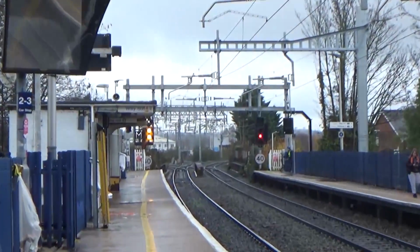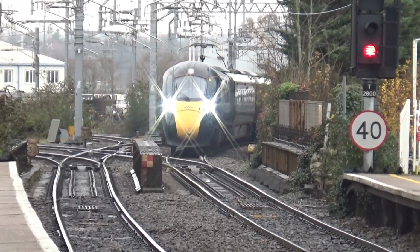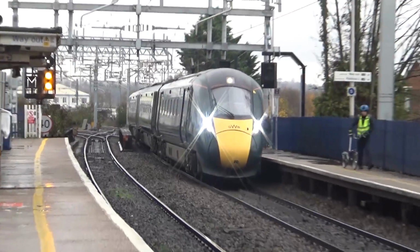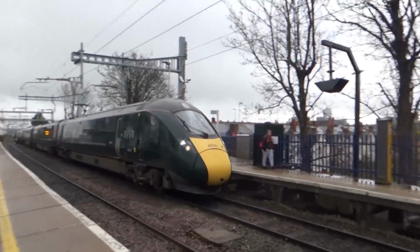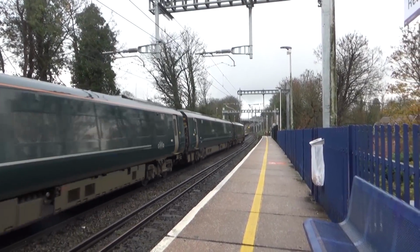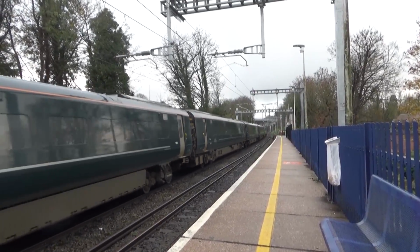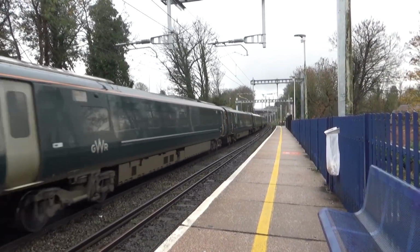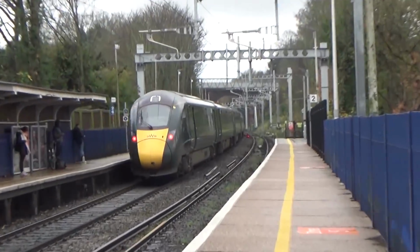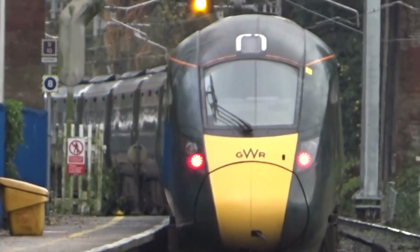well. Okay, next train to pass through now is going to be a Great Western Railway service from London Paddington to Taunton. It is 802 102. Presumably, that next stop for that one is Pewsey. I think that's probably Pewsey, Westbury, Castle Cary and Taunton.